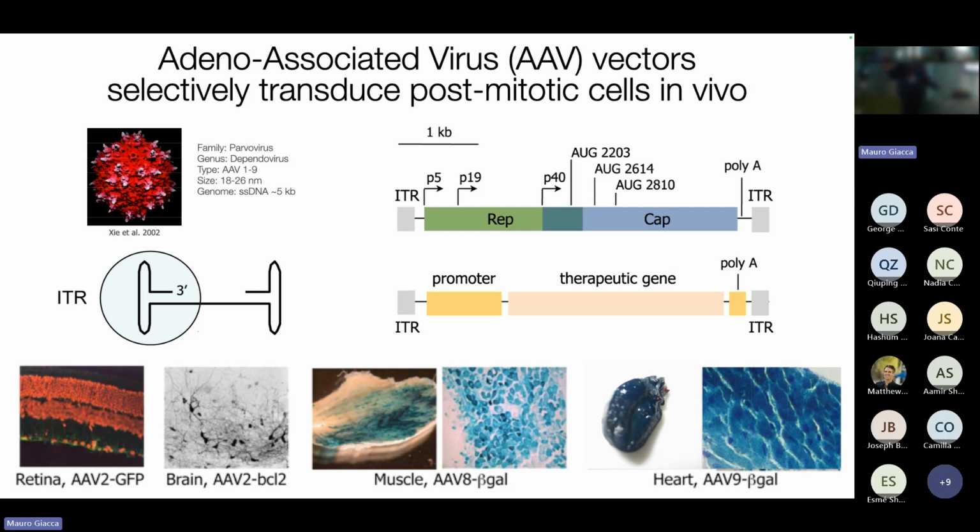Now, if you want to develop an AAV vector and transduce your cells in the incubator, it is the worst vector that you can use. It works very, very poorly for all the cells that replicate. I will tell you more about why this is probably the case. However, if this vector is injected in vivo, it works very well in the retina, both the ganglion cells, so the neurons, and the photoreceptors, the neurons, again, and if you inject it in the brain, the skeletal muscle fibers, the heart.